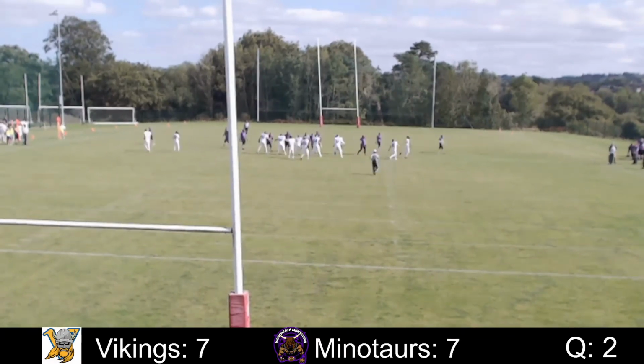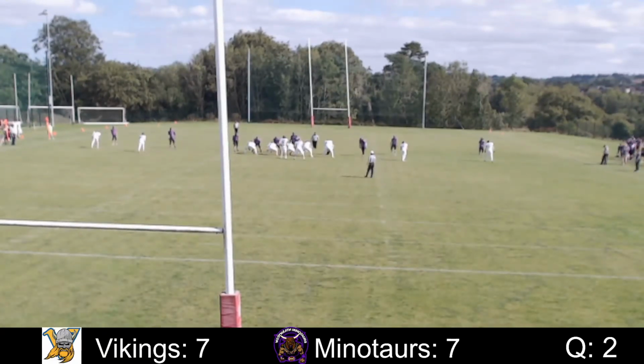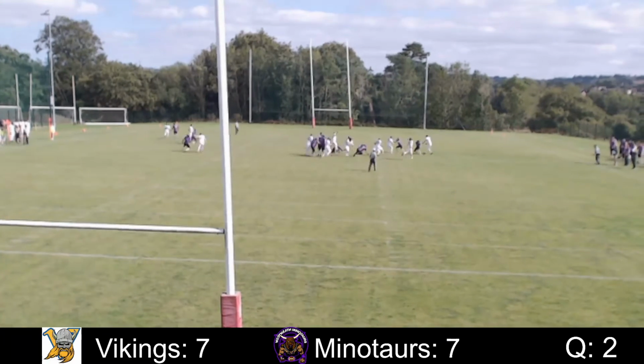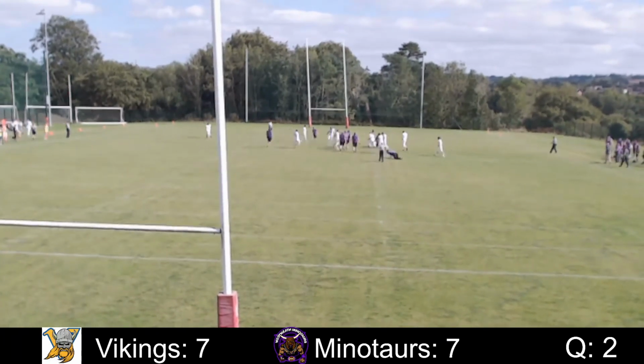Vikings offense on the field looking to get a score here before half time. Plenty of time to do it. Been explosive on offense so far today, the Vikings. Good run by Aiden here. Beautifully done. Breaking tackles. Brilliant. Great run.